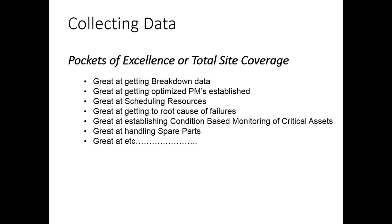Let's look at the next one, great at establishing condition-based monitoring of critical assets. I think this is most important in relationship to this call and the folks that are on here, because it's really what we're talking about in this world. Condition-based monitoring, or what I call listening to assets, is probably really, really important as we go forward. It's the one piece of General Motors that I'm trying to personally grow harder than ever right now, and that is to get us to be a better listener to our assets. And then great at handling spare parts. To me, this is low-hanging fruit, and if you don't keep your eye on this one, it's always there, and it's always money to be gained.